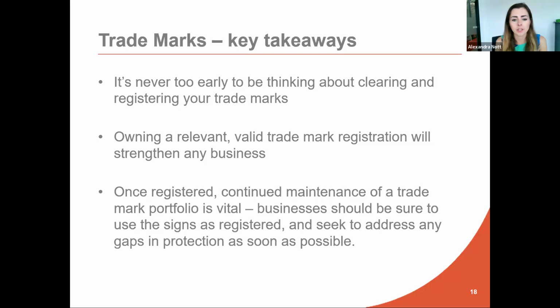The earlier you carry out searches to see if you are able to use and register your trademark, and the sooner you are able to file an application, the more likely it is that you will be able to register your trademark and enjoy the protection that comes with it. And once registered, continued maintenance of a trademark portfolio is vital. You should be sure to use the signs as registered, renew your trademark, review how your trademarks are used over time and develop over time, and seek to address any gaps in protection as soon as possible, including for any new marks you adopt or for new goods and services you launch.